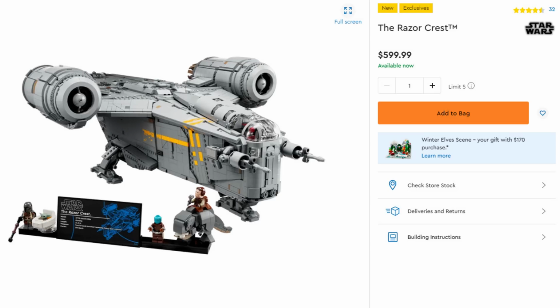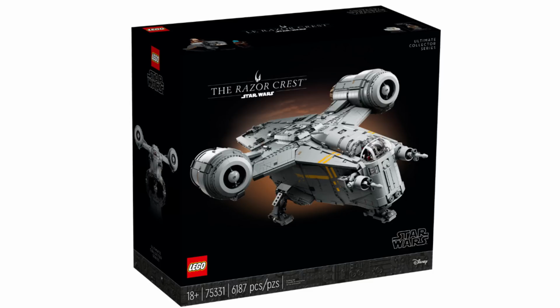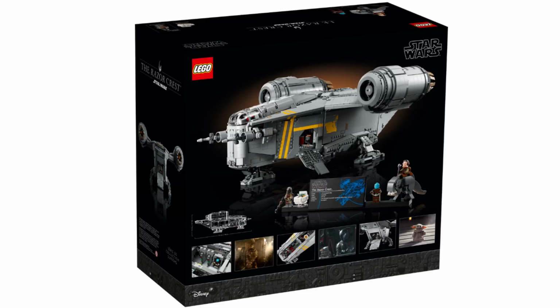Number 6 is the Razor Crest. That is set number 75331. Came out, of course, just this year, very, very recently. A 6,187 piece Lego set, and it is right at the $600 mark, and it contains 5 minifigures. Now, this is a set I do not have, but I definitely want, but it's going to take some budgeting and saving to actually get this thing into my collection. So time will tell, but that is definitely one I want to pick up.